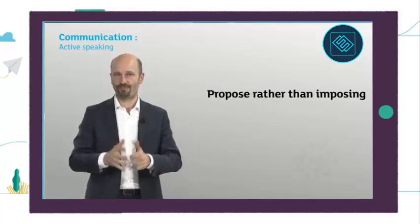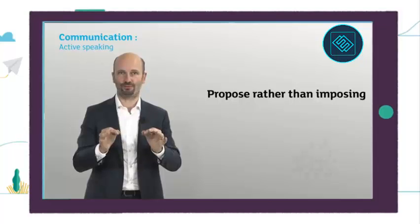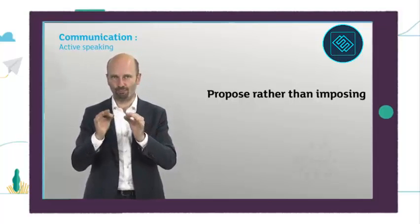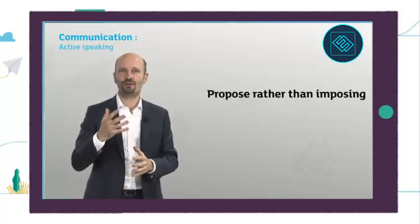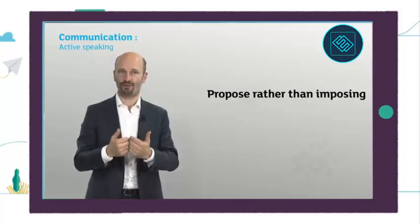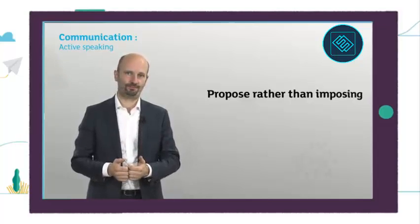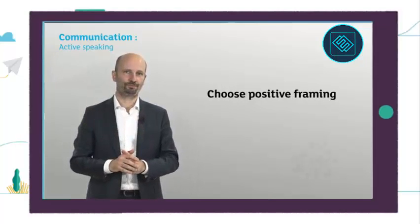Number 6, active speech relies a lot on suggestions. It is better to suggest and to propose than to impose. What if we did that? If the other negotiator discovers our solution by herself, we reduce the risk that she will reject it. The 7th feature is also crucial.